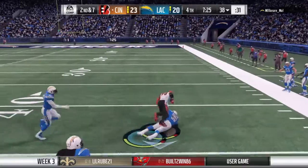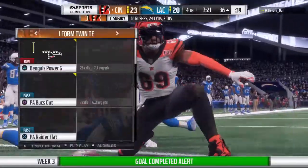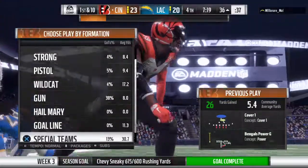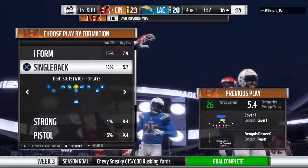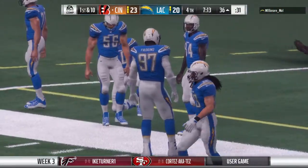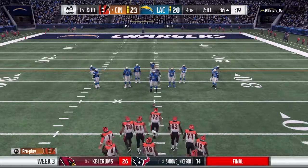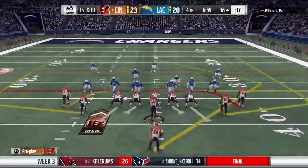Finding some room at midfield. And he's taken down, but not before he gets this into enemy territory across the 40. A big hitter there, a first down gain of 26 yards. Well, we had a number of good games in the afternoon sessions, but this Sunday nighter might top them all.